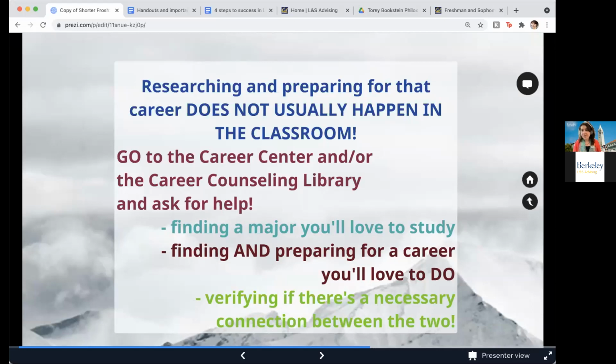They can help you find the major you'll love to study. They can help you find and prepare for a career you'll love to do, which means finding out what is the job skills question they're going to ask me, what job skills do I need to get, and how do I get them. You can also verify if there is a necessary connection between the major you love, the major that you have, and the career you want, because just because I'm telling you I don't see that very often, don't trust me. You're going to figure out by talking to the people in the industry that interests you, how important is it that you major in something specific? Will you get the job skills at Cal, or where do you get those job skills?